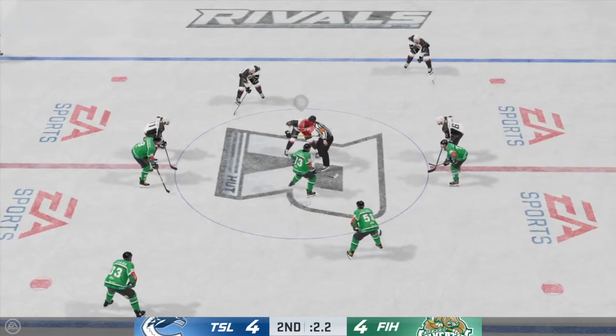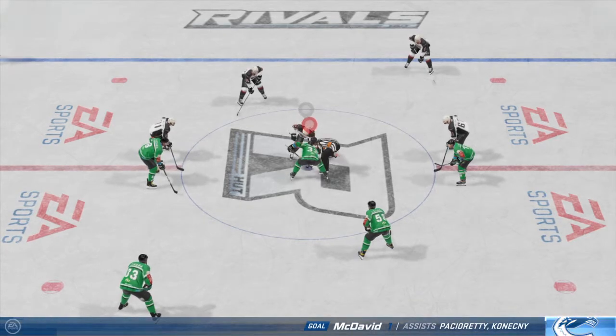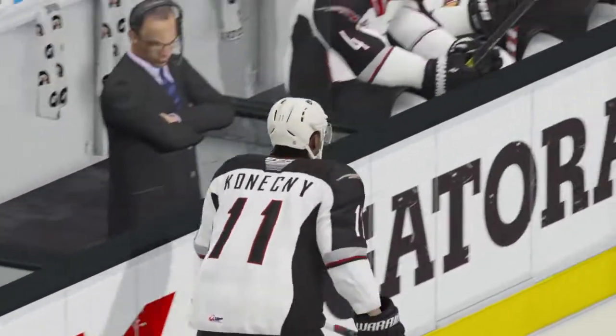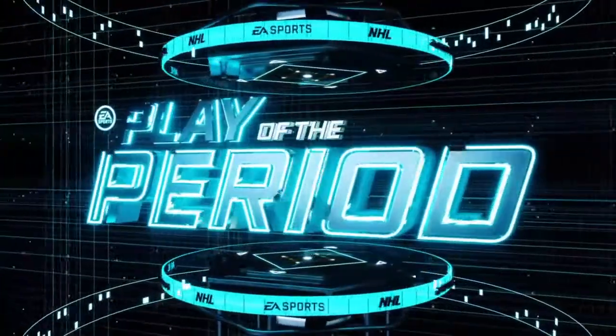The Canucks have answered back in a big way here late in the second. They really pushed themselves back into this game, trailing by one. They worked their way back to a tie game. That'll do it for period number two. Boy, if you like offense, this is a game made for you.